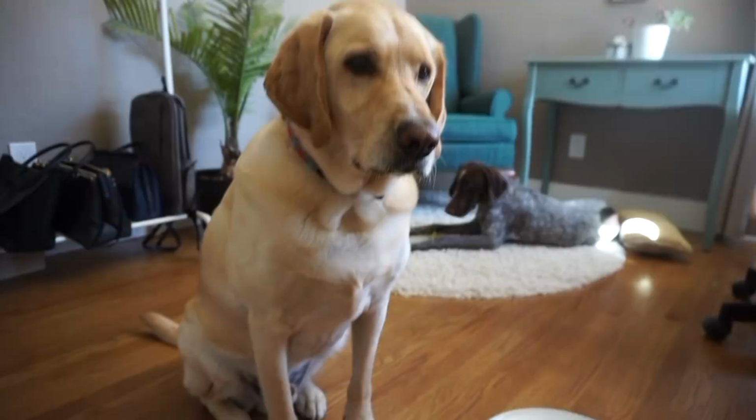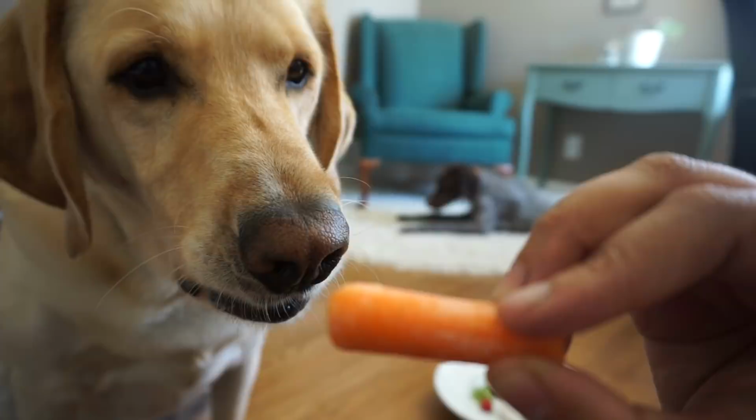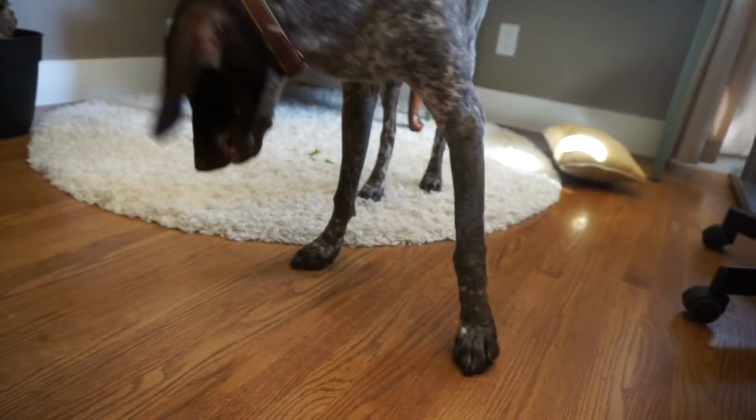Can you spin for a carrot? No. Zazu, can you spin? No. No. Eat it. Good boy. Come here, Walle. Here, a carrot. He likes carrots. That is for sure.